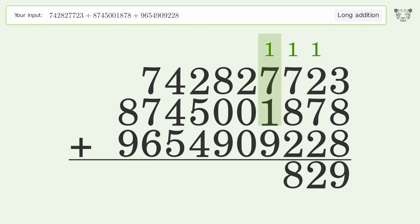1 plus 7 plus 1 plus 9 equals 18. Carry 1 to the 10,000s place. 1 plus 2 plus 0 plus 0 equals 3. 8 plus 0 plus 9 equals 17. Carry 1 to the millions place.